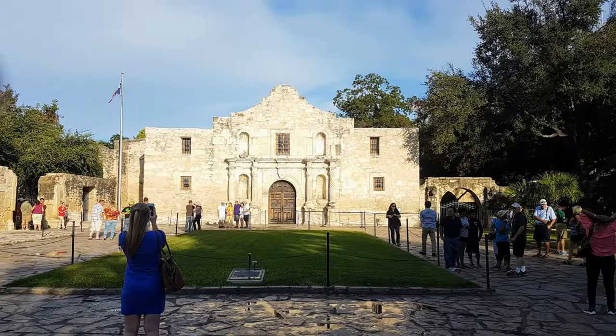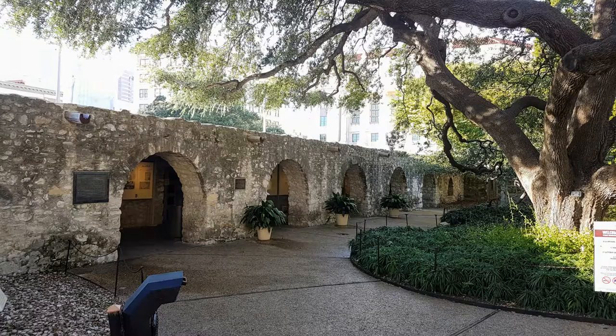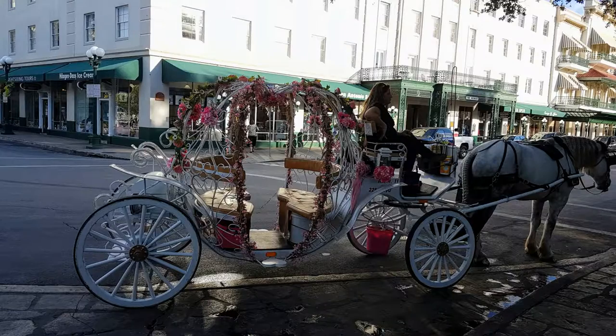It's a pretty cool place. I'd recommend visiting. I sort of regretted leaving there. I really wanted to do a couple of tours through the Alamo and learn a little bit more about it, but it is a pretty cool spot and well worth a visit. Probably 2 or 3 days in San Antonio to do it.